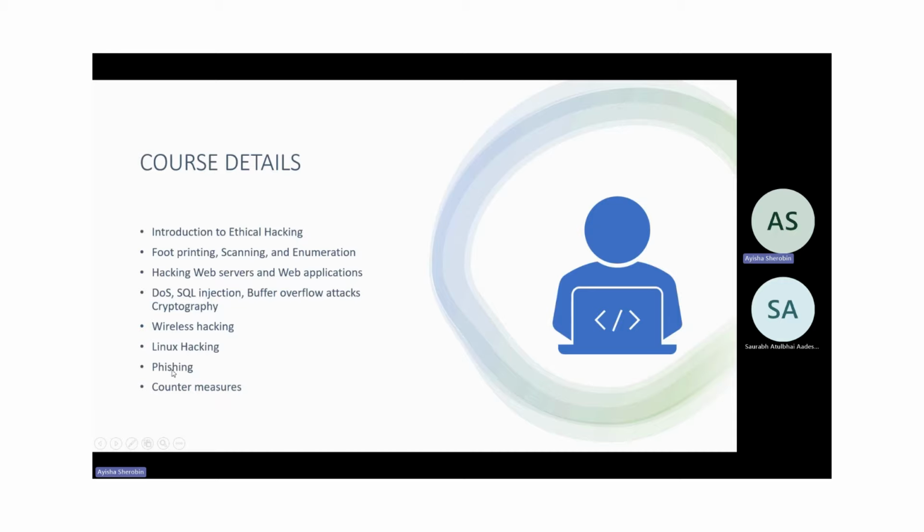Then we will learn phishing. We will be learning it very early, though it is at the end of the list, because most of the attacks start by phishing only. After learning all this, we'll have a small conversation, or I would say a debate, with everyone in the class about what countermeasures you find after learning all these things. That's our whole course curriculum. Any doubt in this?